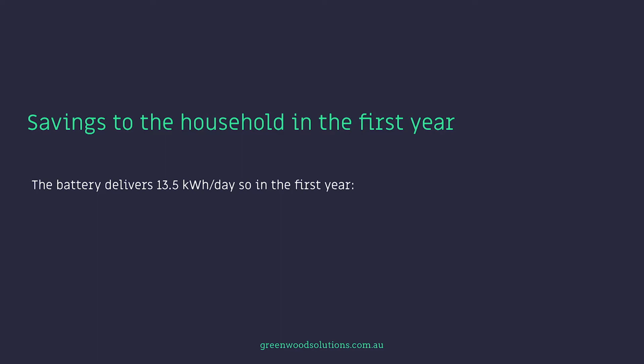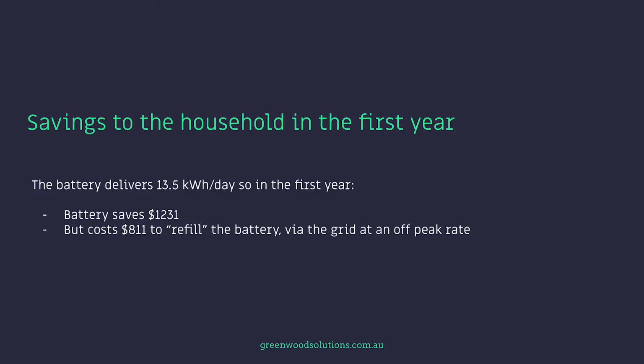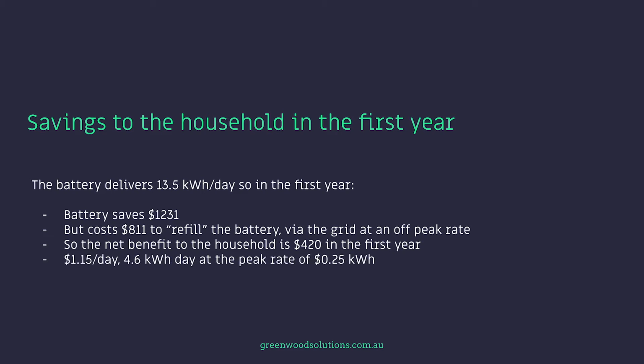Now, the battery delivers 13.5 kilowatt hours a day, so in the first year the battery saves $1,231. Now, I've done this with a spreadsheet, but it costs $811 to refill the battery via the grid at the off-peak rate. So the net benefit to the household is $420 in the first year. This equates to $1.15 a day, or 4.6 kilowatt hours a day at the peak rate of 25 cents per kilowatt hour.